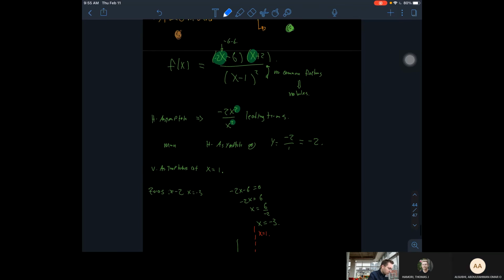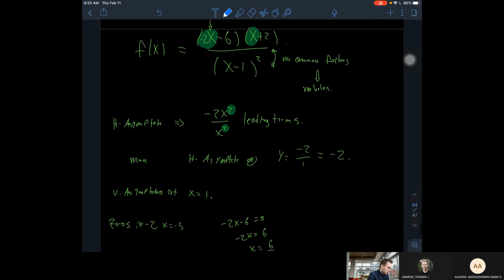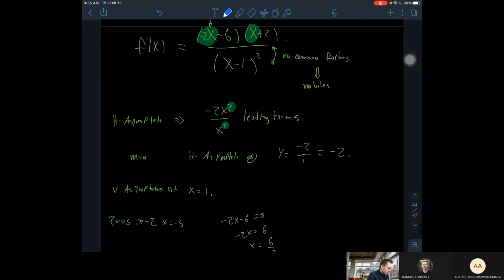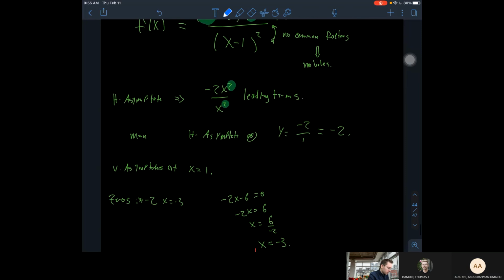One second here. So, okay, if we plug in negative 3, we'd get negative 2 times negative 3, which would be 6, and we subtract 6, we get 0 for sure. The second one, we plug in negative 2. Yeah, okay, so those should be our zeros. Well, then let's just carry on for the time being. It's probably happening because we have a double root at x minus 1.